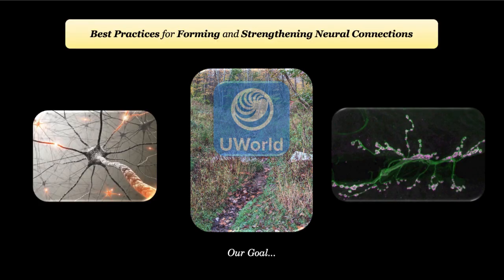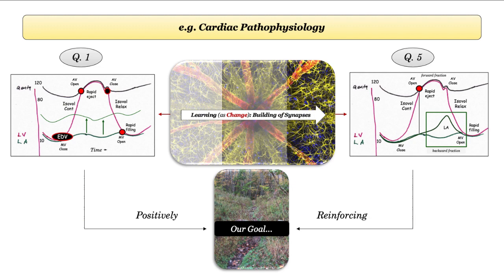If our goal is to form and strengthen neural connections, how does randomness affect this process? So let's use this example from cardiac pathophysiology. Assume your first question focuses on the cardiac cycle and addresses the left atrial pressures in mitral stenosis. What happens if you see another cardiac cycle question a few questions later, focusing on the LA pressures in mitral regurgitation? This becomes positively reinforcing both about the cardiac cycle and mitral valve disorders. One question reinforces lessons from the other, effectively strengthening your synaptic connections.